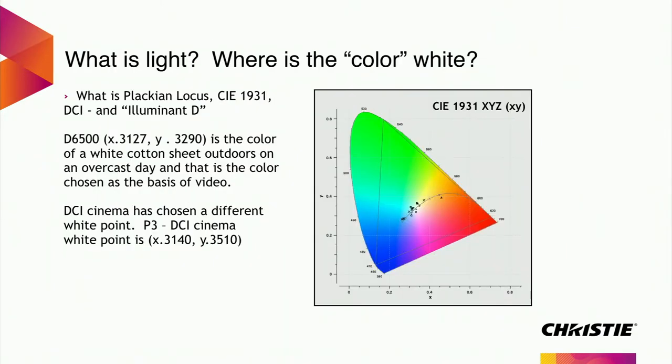So the Planckian locus. This is the CIE 1931 color chart, developed in 1931 by a group of very brilliant scientists, although things have come a long way since then. But if you look at this line, there's this extra little line here. This is actually the Planckian locus. That line defines the color white.